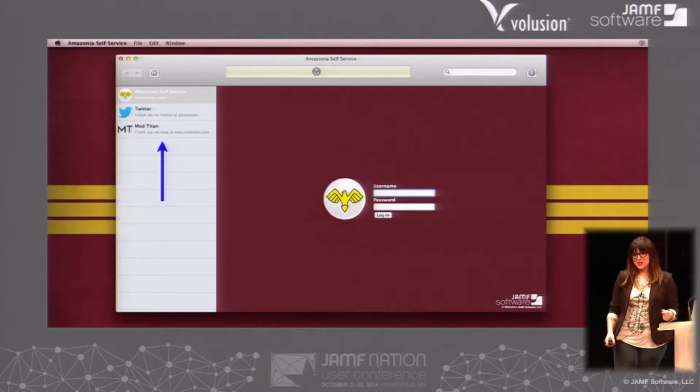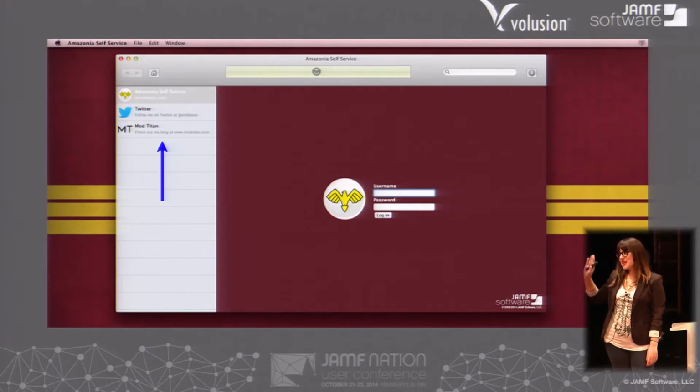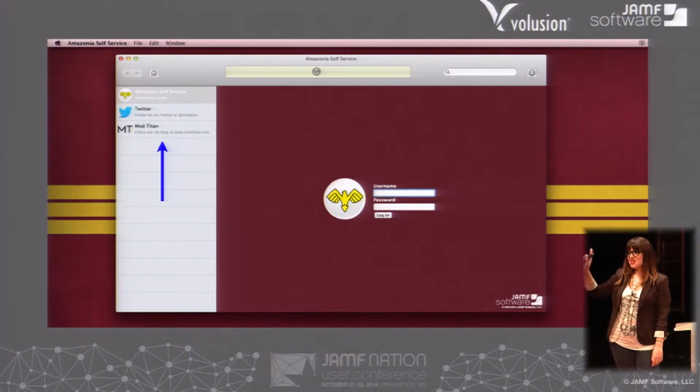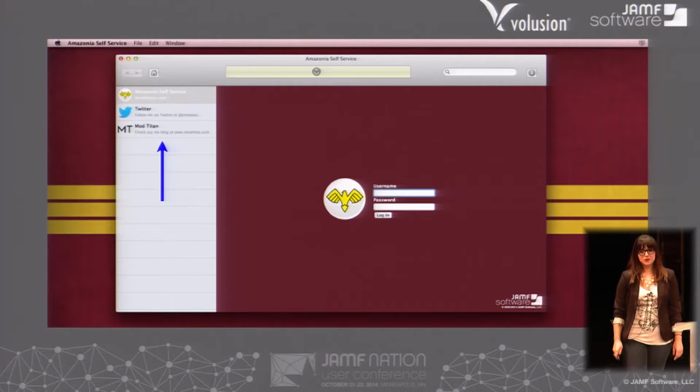So let's talk plugins. It's the easiest way to brand self-service. If you're sitting here thinking, I'm not a Photoshop person, I don't really know HTML and CSS all that well, and I don't want to touch things on the server, one of the easiest ways to brand self-service is to put everything an employee would ever ask anybody in HR about in the plugins in the self-service app. It's so easy to do.